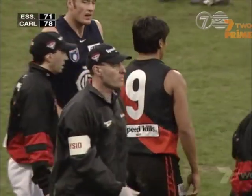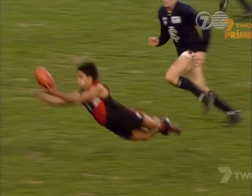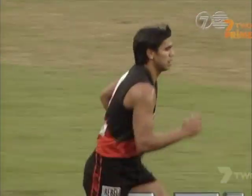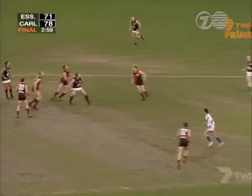Oh, what a finish. And this Cockatoo-Collins. We'll have a look and see what happened to him, Jared. Well, he does do a flat-out dive. It was a great effort. He just doesn't quite get there, but there you see him smashing his head into the MCG turf, and he would have been dazed after that one.